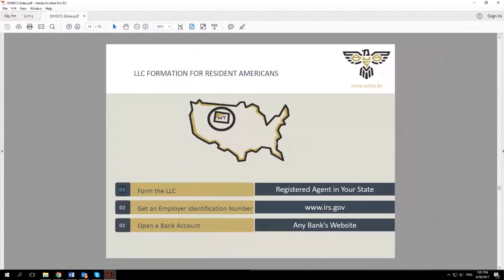And so there's basically two different positions you can take. You can kowtow and say, okay, fine, you want me to collect sales tax, I'll do it.